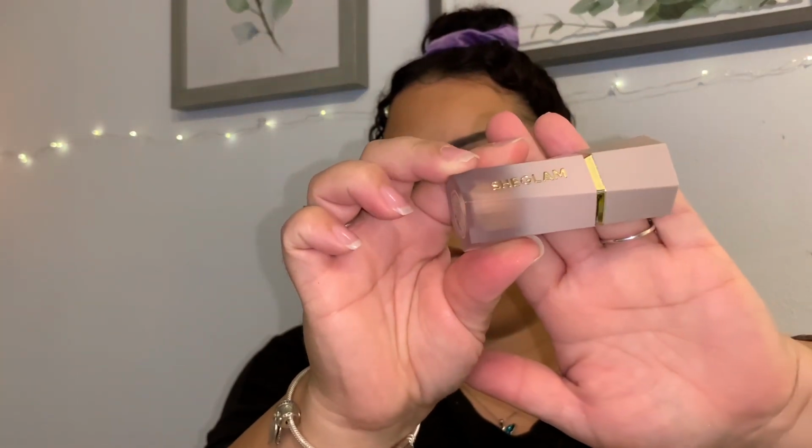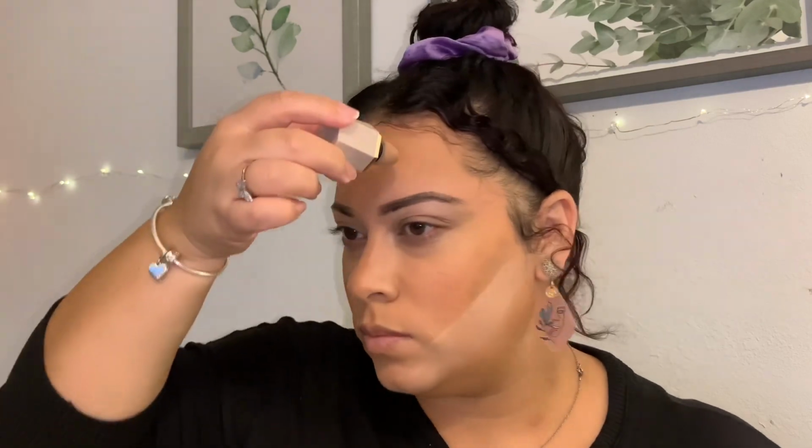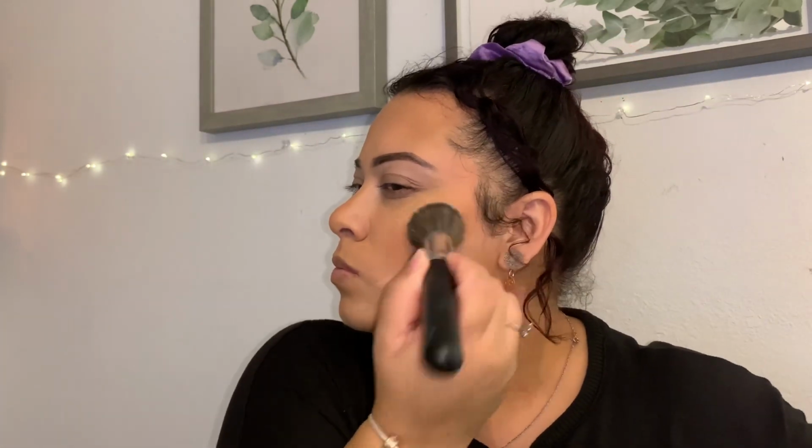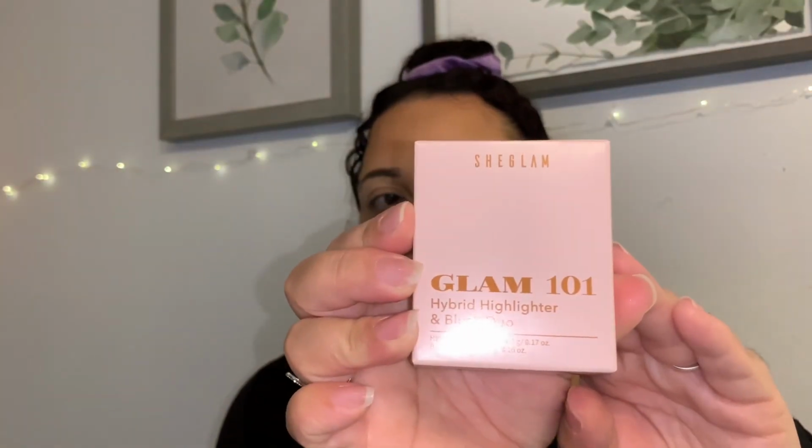So here I'm just getting one of my palettes to put the white on there to kind of set that in. Here I almost forgot, guys, to show you the SheGlam contour. It's in Golden Sun. I almost forgot to do it, so I applied it here on top of my other bronzer, just for the purpose of the video, so you guys can see how I look.